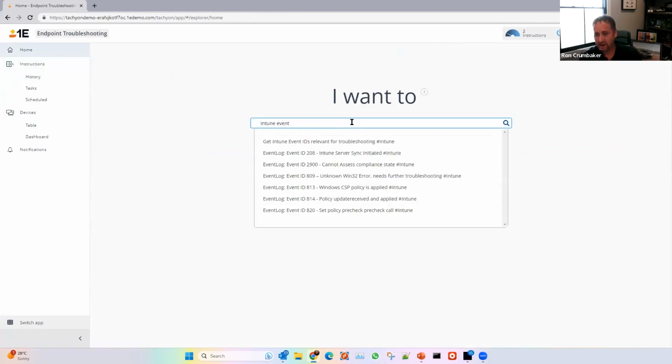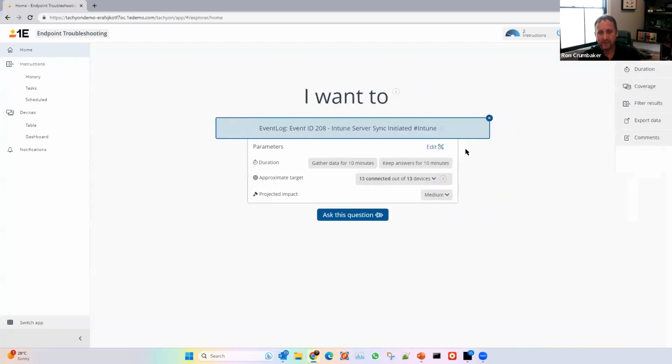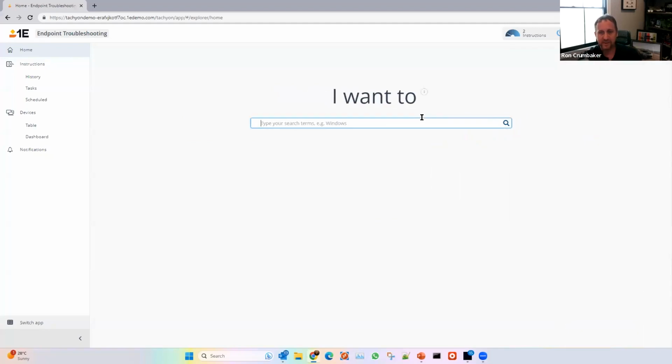So we just listed off a couple. There's event ID 208, there's event ID 820, and they're stored in the event viewer, but all in kind of different locations. So if you knew you wanted to target for when did the Intune server initiate a sync, those are 208s. But you might want to look at all your devices, and we'll target just those management groups, Jason. But let's run the Get Intune all event IDs, the other one up on top.